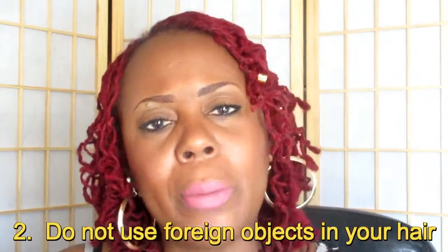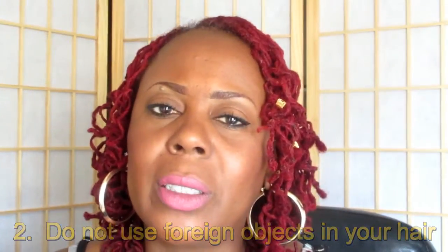My second tip is do not use foreign objects on your hair. And when I mean foreign objects, I mean things that are not good, like beeswax, mineral oils, petroleums. Those things are not good for your hair, whether it be locked or loose natural. These things clog the hair follicles, they dry your hair out, and they eventually thin your hair out or break it. So it's not healthy to use those.